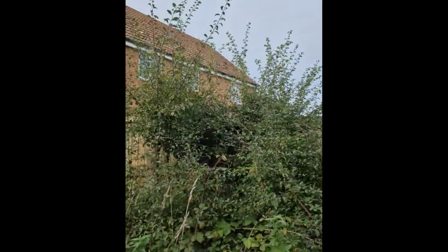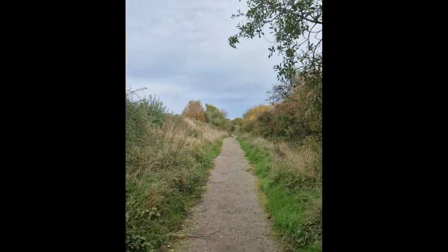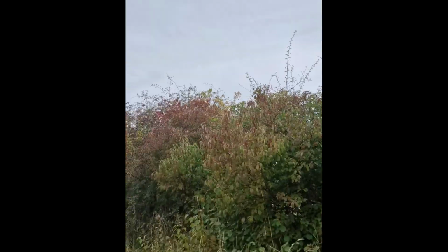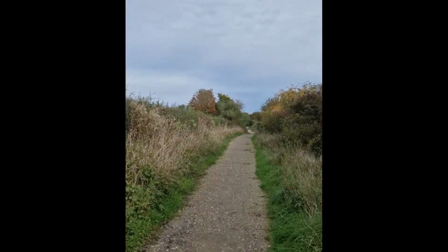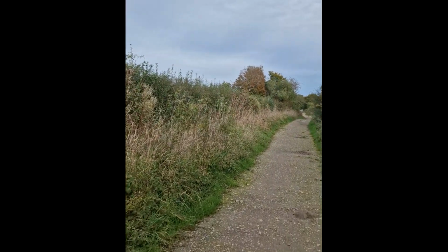So, going past the last of the houses in this little village. Can't really see, but it's just fields on that side. I think more farmland on that side. And directly ahead there is another road, but we're not going to go that far. Ooh, just trod in something, but it was mud.